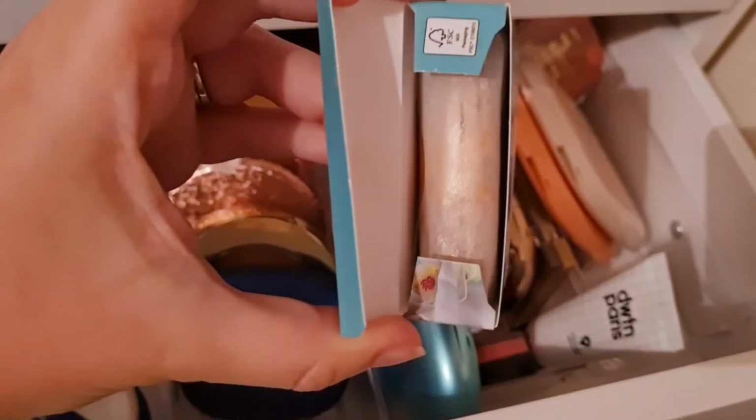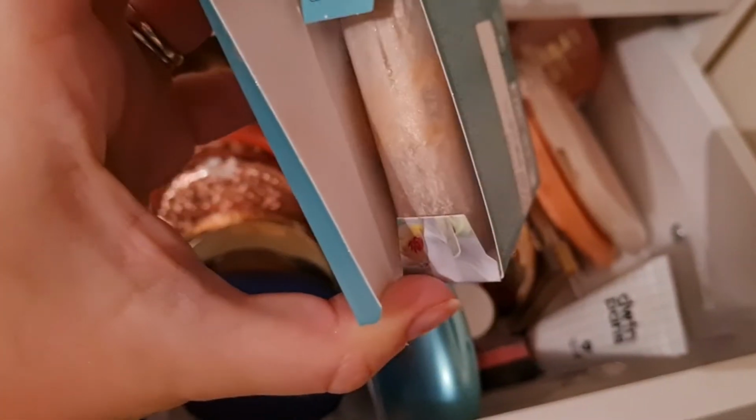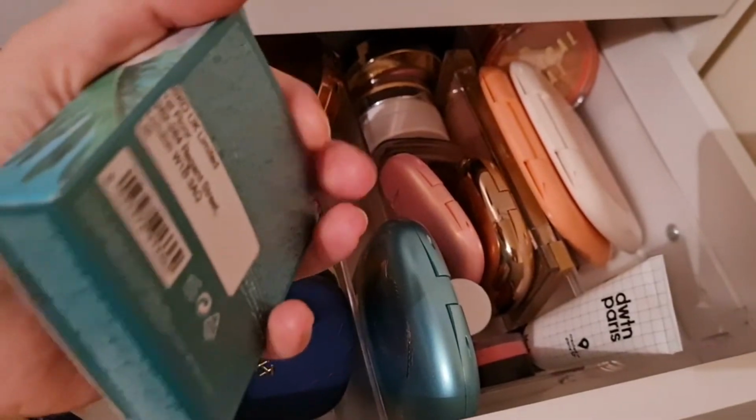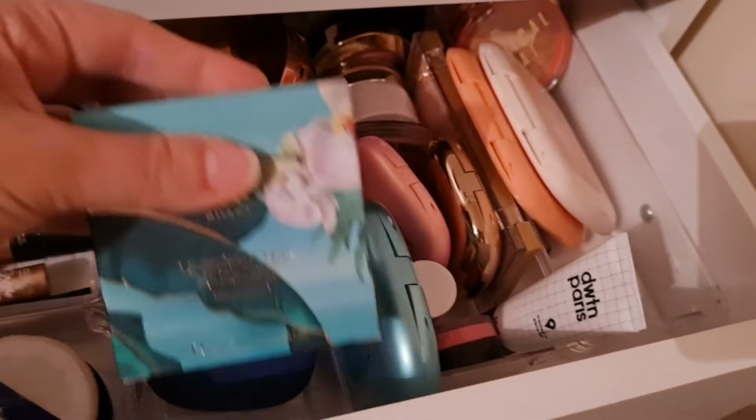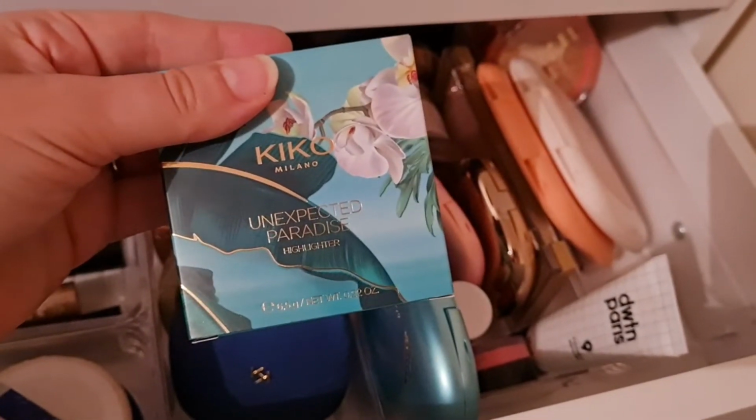But this is completely smashed. I don't want to take it out, but it's so stunning because whenever I take it out, it gets all over my fingers. It's completely smashed, so I'm going to try and repress it, but it's just so beautiful.